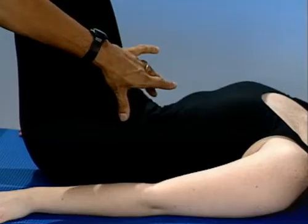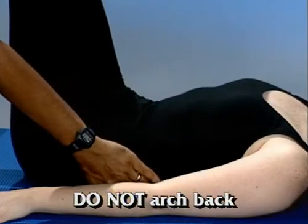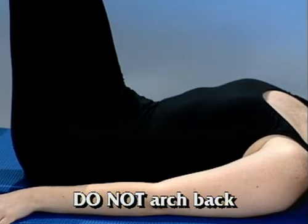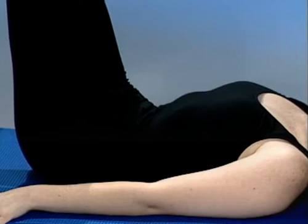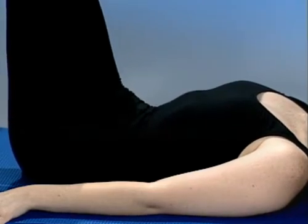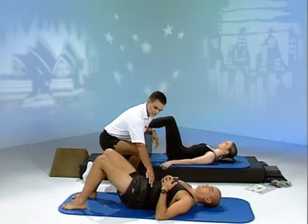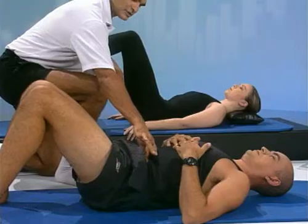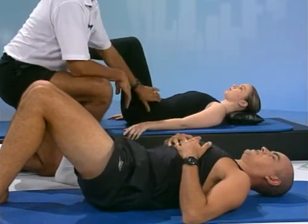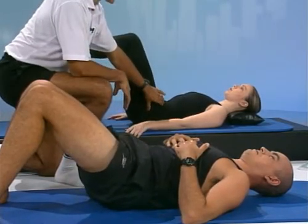Breathe in as you lengthen the hips away without allowing the back to arch. Another breath out. And another breath in. Keeping the abdominals firm at all times. And again, curl the hips towards the rib cage. And slowly release, keeping the abdominals in control. And one more. Breathing out as you curl the hips towards the ribs.